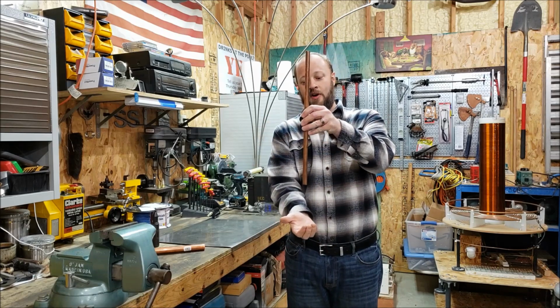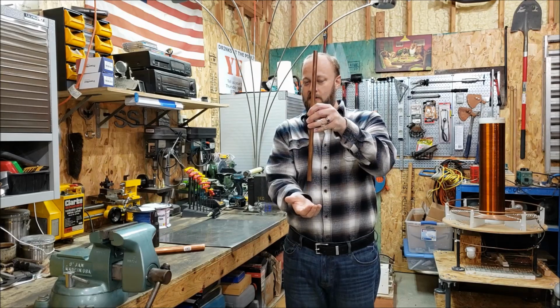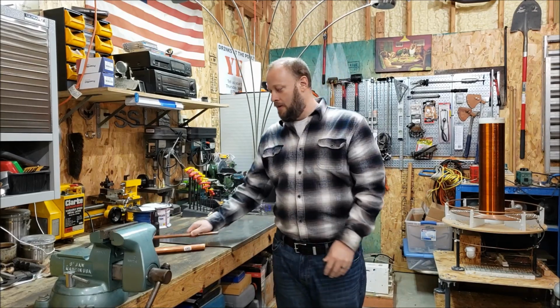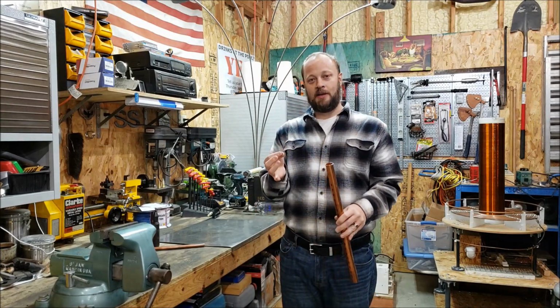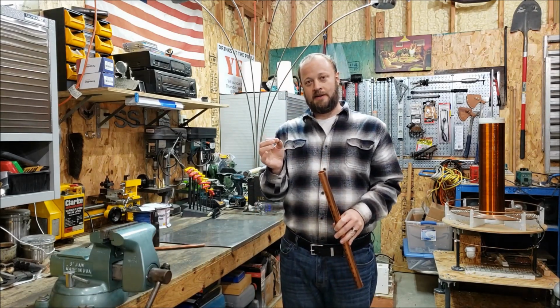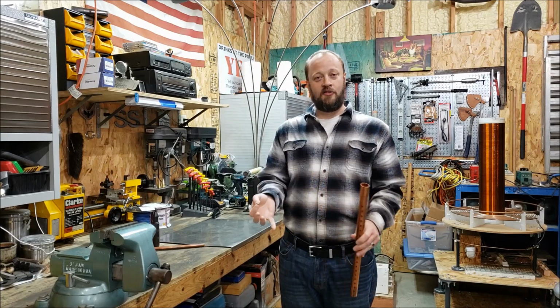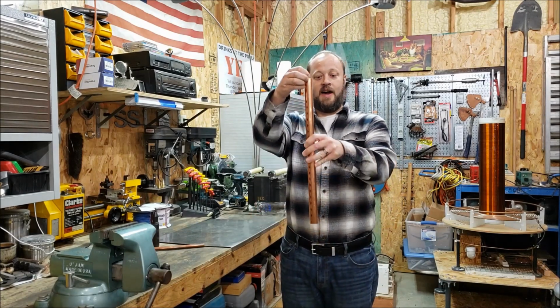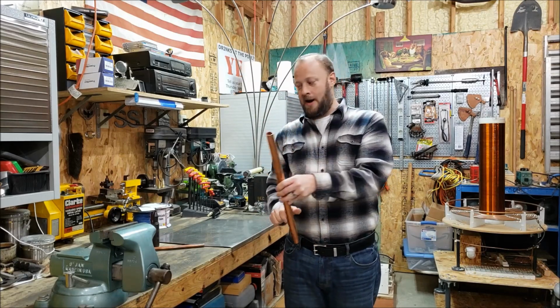It just barely falls through really slowly. You can hear it rattling around. I also have a larger pipe. Now obviously there's less coupling, right? By the time the magnetic flux reaches the edges of this copper, it'll be weaker, but it still falls slowly, but it falls a lot faster. But still slow enough where I can catch it at the bottom.